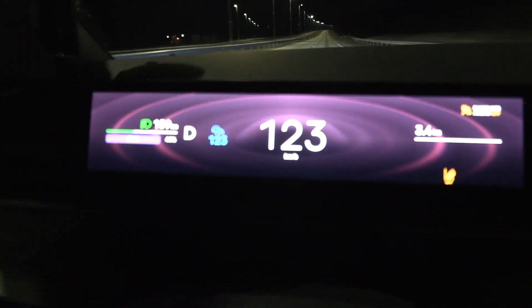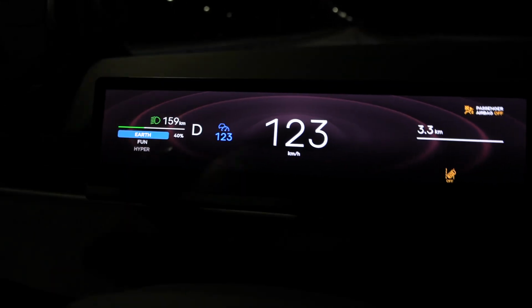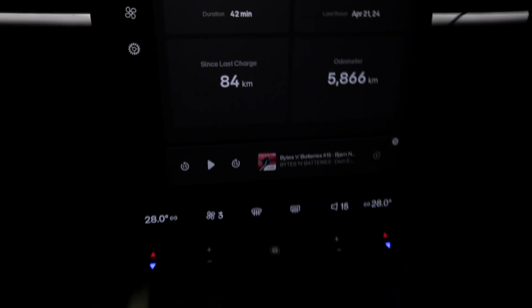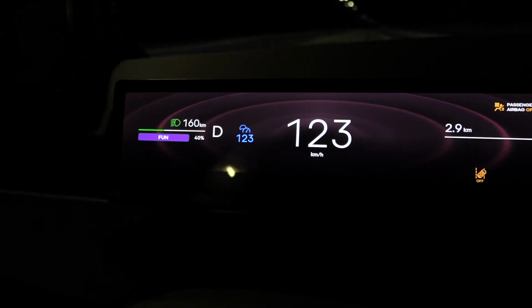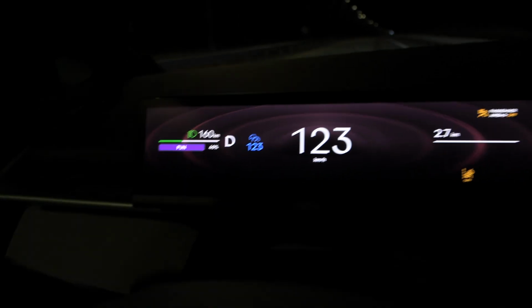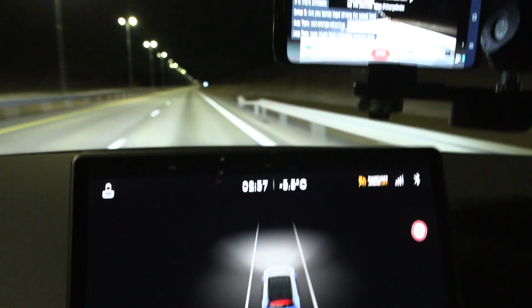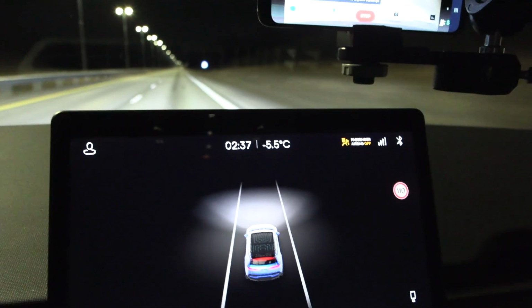Oh yeah, another thing. When I have the car in earth mode, the heater becomes quite stingy. Even when I crank up the temperature to 28 degrees Celsius, it is cold in here. So I need to switch over to fun mode, which might make the car less efficient, but then the cabin is at least nice, okay, not super warm. It's minus 5.5 right now. That's just how it is.